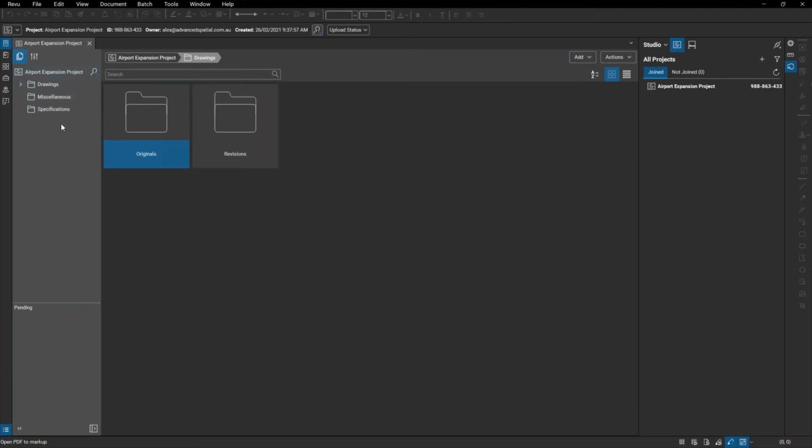You'll see all of these folders are starting to populate on the left-hand side here as well. When we've got subfolders, we can drop down and go to those subfolders as well, and navigate the project that way, which is a bit simpler rather than having to click into each one.